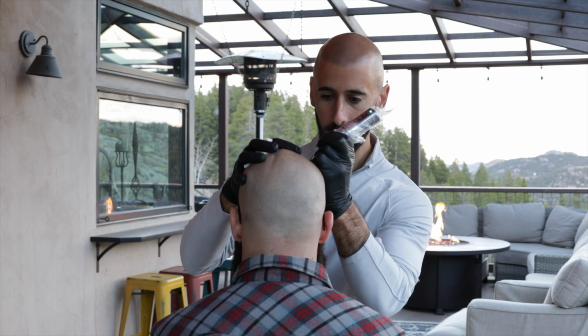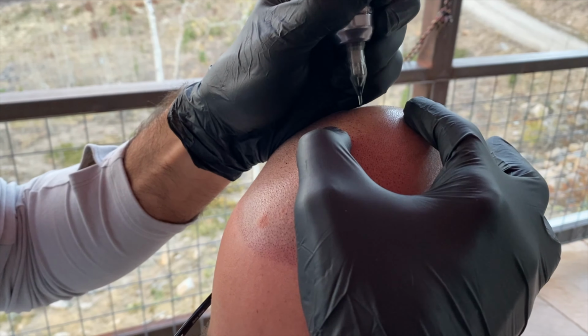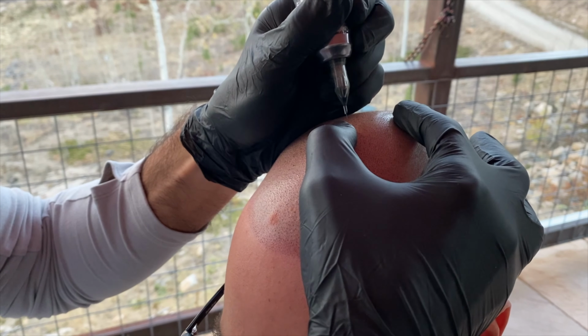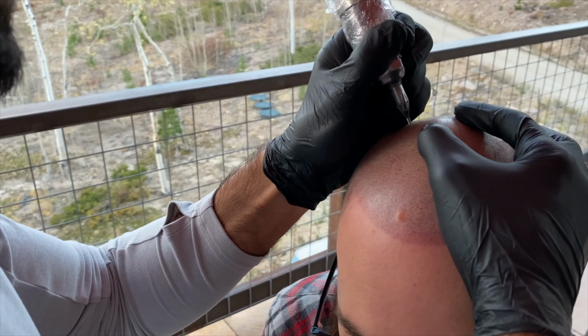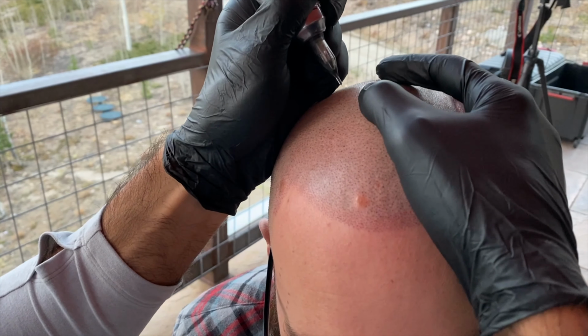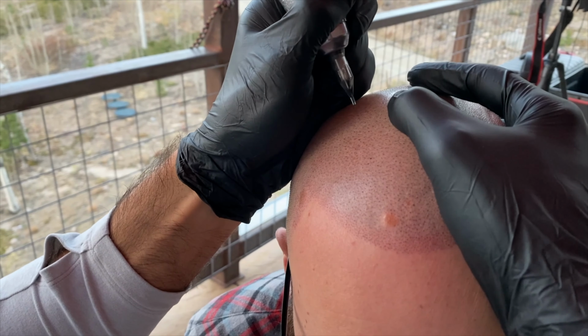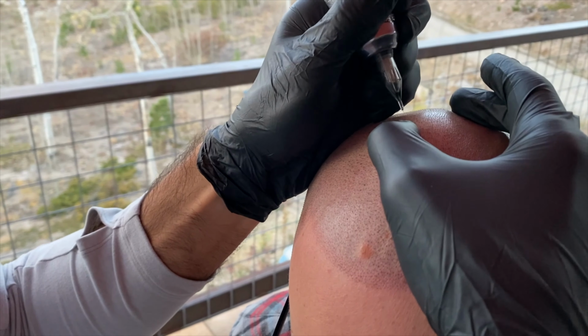I'm looking to just create a nice even density, a fairly open density of pigment, and scatter that on top of the existing treatment, but in a way that creates some depth and layer to it. So we're basically creating these new impressions and follicles on top of the previous treatment that gives it some depth and gives it some dimension, which is really cool.